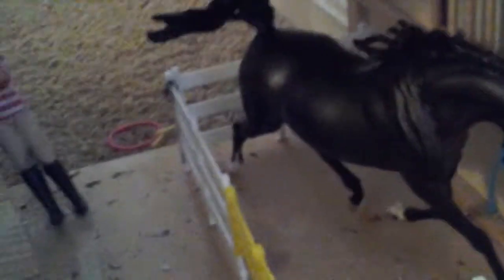Then here we have the entrance to our lesson barn. And let's go into the lesson barn now. Okay, so now we're in the lesson barn. Not the nicest stalls, but they're stalls. This is Thunderstorm's Glory, or Thunder, chilling in her stall. Random water bucket. This is Marcy, or Marzipan, and her show name is Christmas Time Candy.